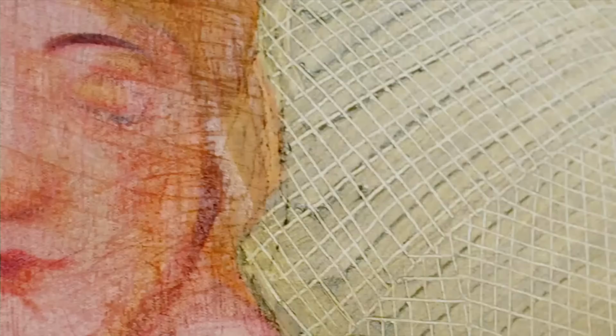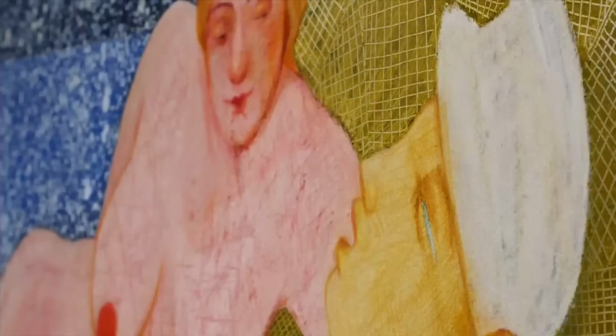On the figures, the paint has been repeatedly applied and then repeatedly scraped back. They almost look scarred by the process of creation. And the depiction of the skin itself is gossamer thin. There is this proximity between the viewer and the subject, as though we're able to look through them.